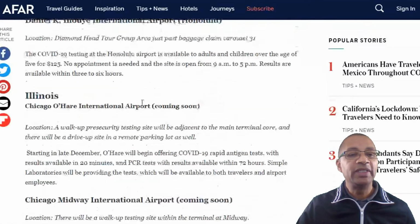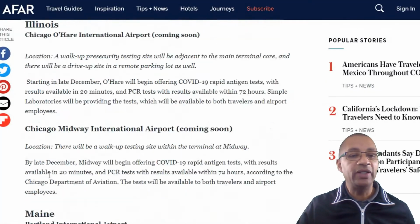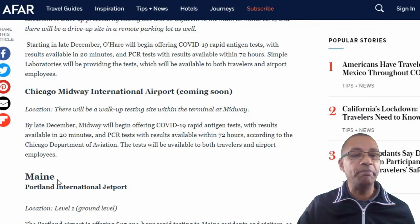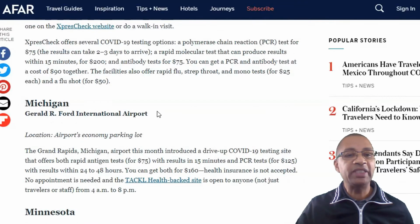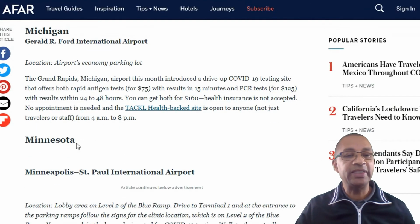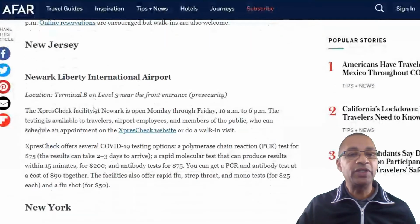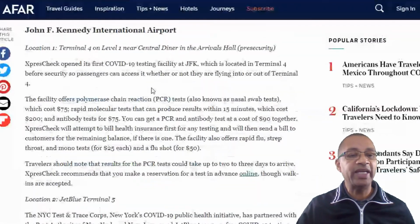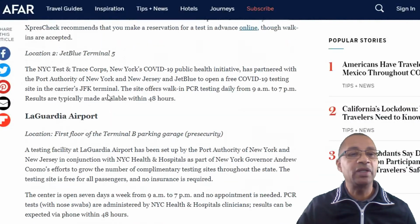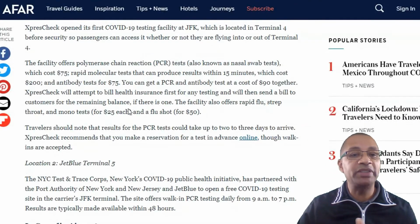Hawaii, of course. Illinois, it's at O'Hare. Chicago at Midway also. Maine, Massachusetts at Logan, Michigan, let's see, Minnesota, New Jersey, and New York, Albany, and JFK, as well as LaGuardia. And of course, they're going to do a whole bunch in here. So you look through here, it'll say $75 for a rapid molecular test.